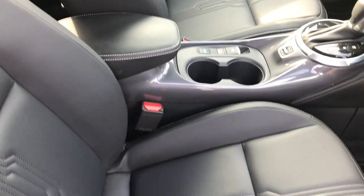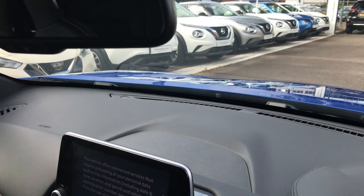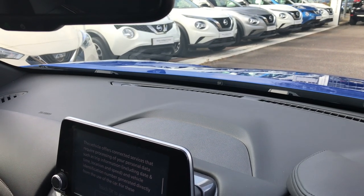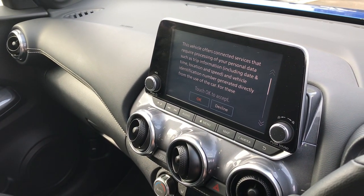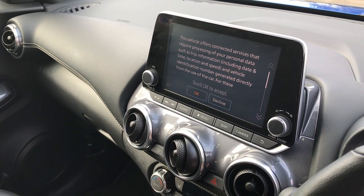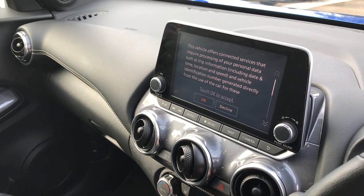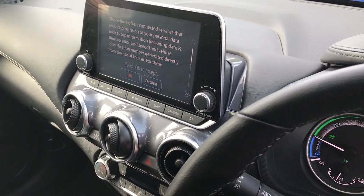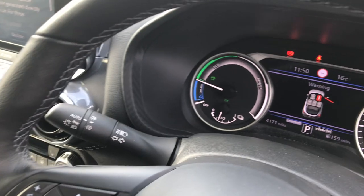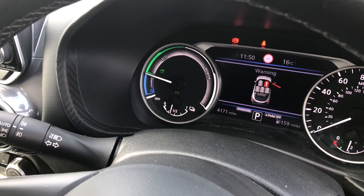There we go, it's got the full heated leather seats. The windscreen is also heated, so for those winter months up in Aberdeen, you press a button and the ice just melts. It's got the sat nav unit integrating the reversing 360 degree camera, the Bluetooth, it's also got Apple CarPlay and Android Auto. It's done 4,171 miles at present.